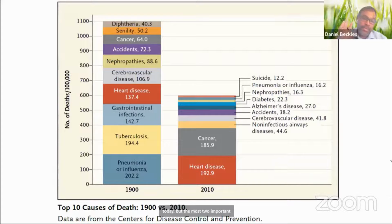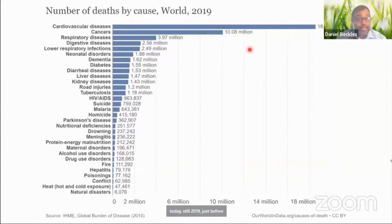But the two most important things that I want to get across to you is, number one, heart disease and cancer. That's the takeaway. Looking at where we are today, still 2019, just before COVID, it's still cardiovascular disease and cancer on planet Earth that's killing our loved ones, friends and family. And that's where the emphasis is, to really focus on cardiovascular disease and cancer. You can see here, going down the list, dementia is there, respiratory diseases, number 3. So if you're smoking, this is a good day to stop, pretty good day to stop smoking.